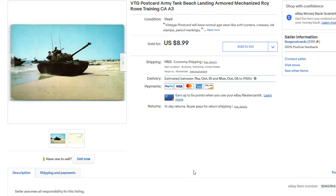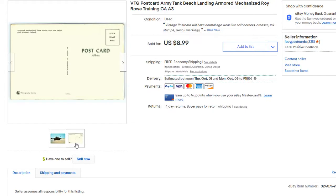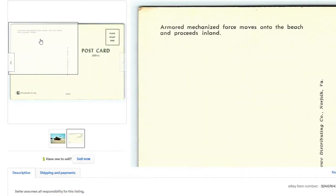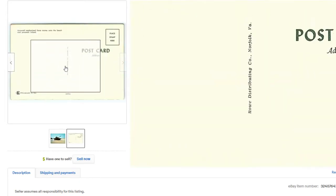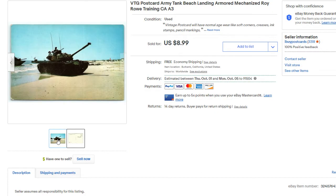Next up is this Army Tank Beach Landing Armored Mechanized. Roy Rowe has all the different kind of things, as we can see here. I guess I probably should have put what kind of tank it is. I guess it didn't show what kind of tank it was, and I definitely didn't know what type of tank it was either.